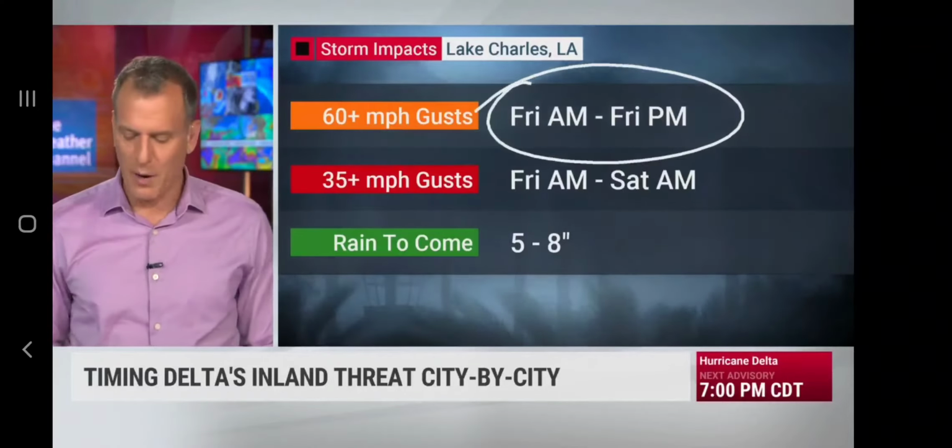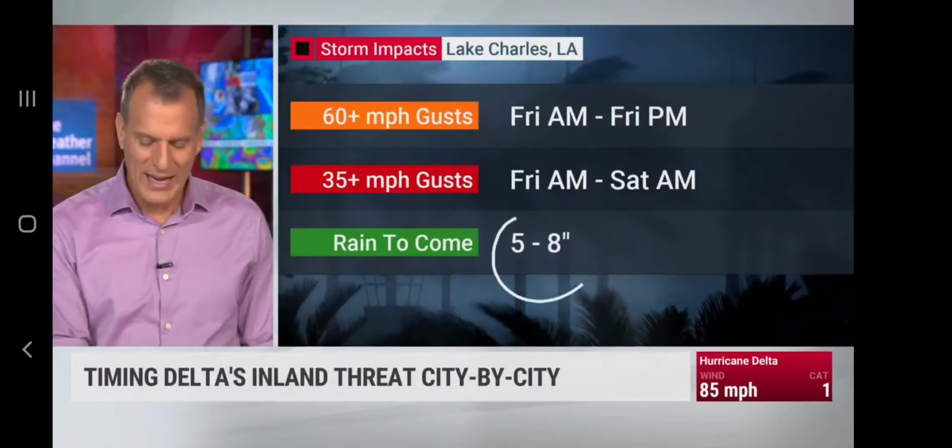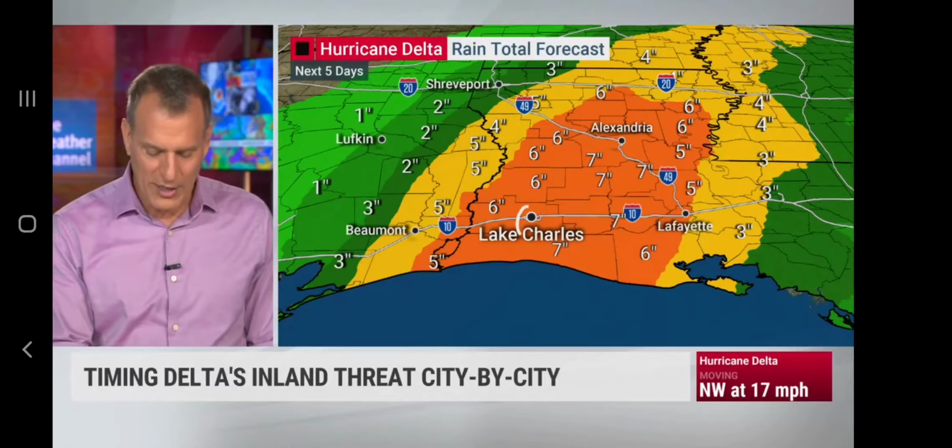So for Lake Charles, we think that 60+ mile per hour wind gusts begin by Friday morning. Gusts could go over 75. It's very possible. But rain, 5 to 8 inches coming your way, and that could cause some flooding. I know a lot of you are still recovering in Lake Charles, so this is not a good forecast, that's for sure. Again, Lake Charles sitting right in here.